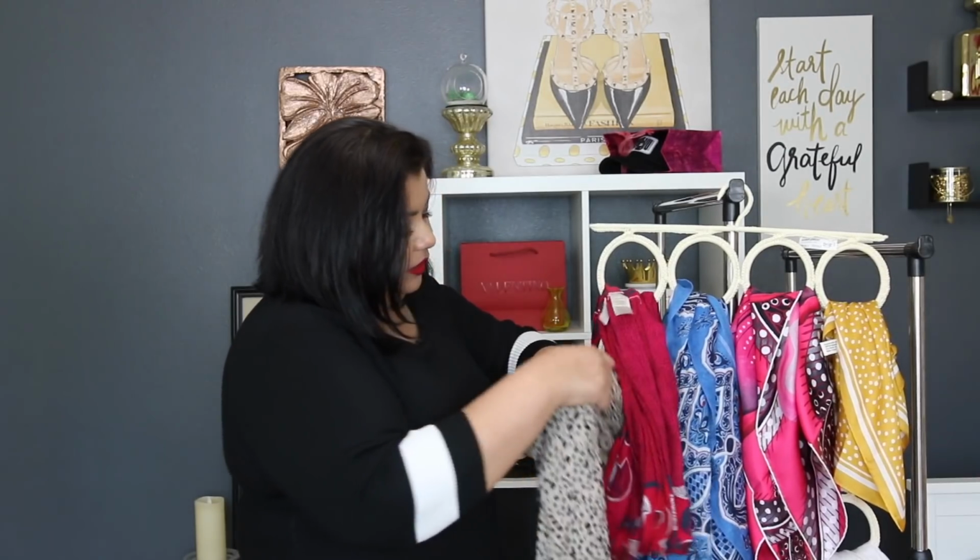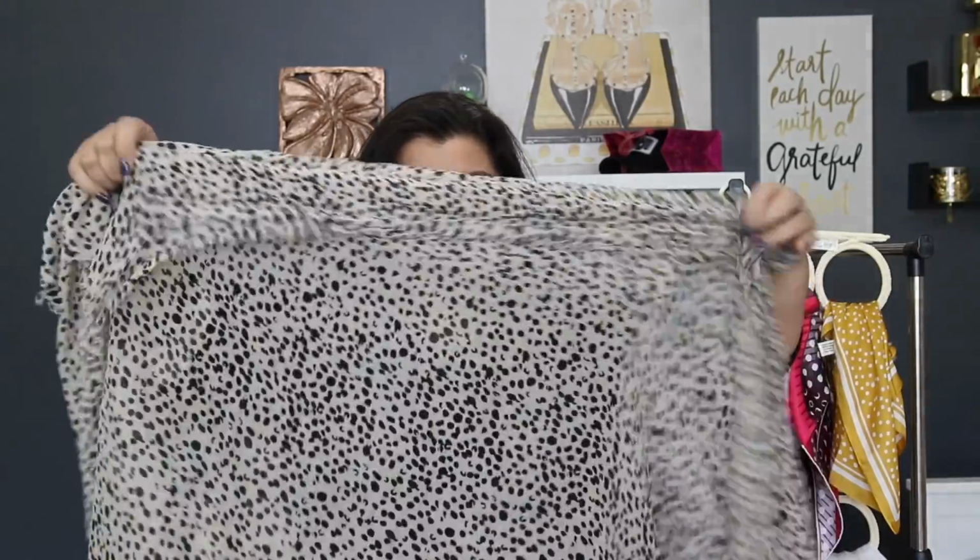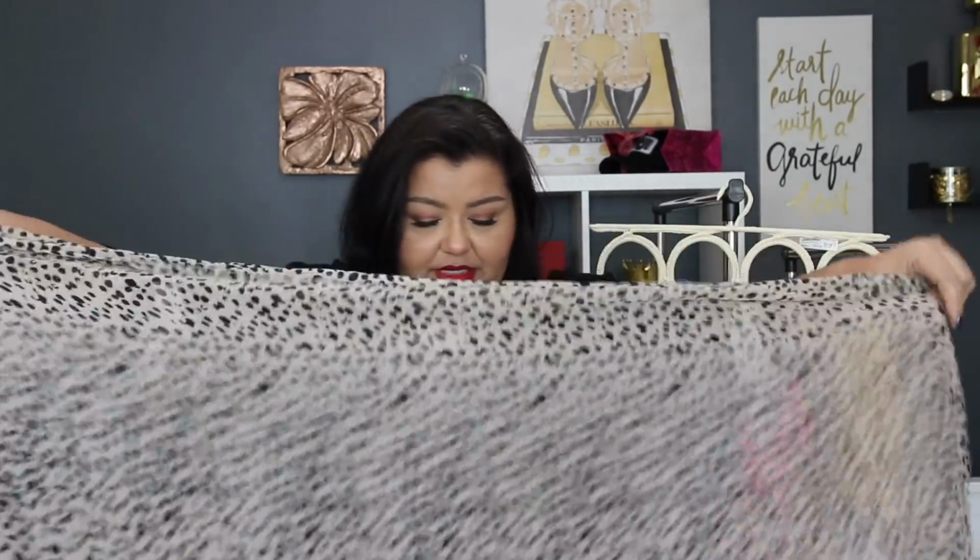Next scarf is one that I purchased at Nordstrom, and again it is one that is a very lightweight material. It is an oblong, it is a rectangle, it is in a kind of like a cheetah print or a spotted print, animal print, and this one is one of my go-tos in the winter.